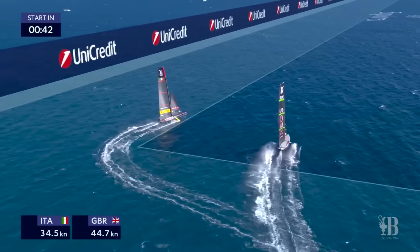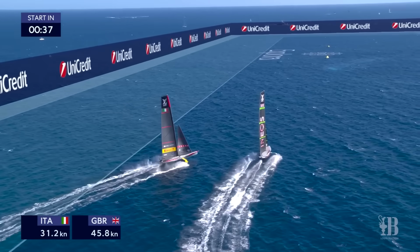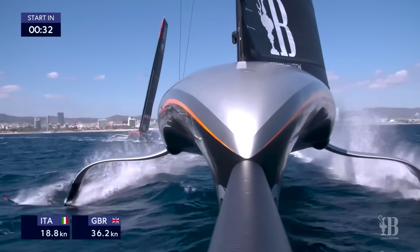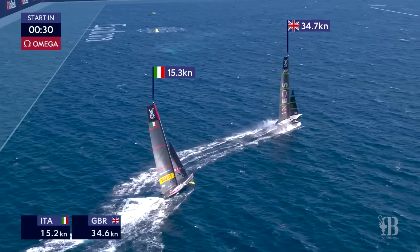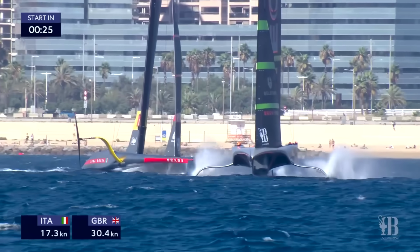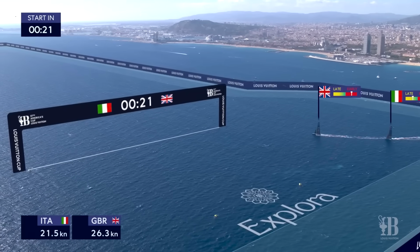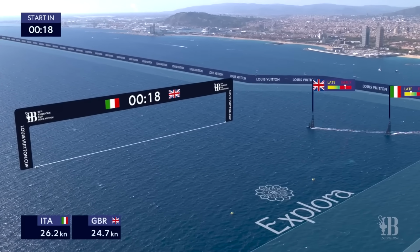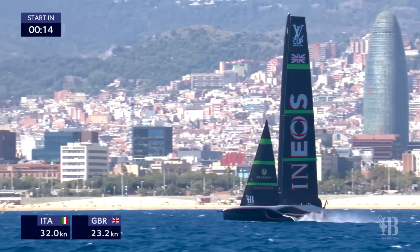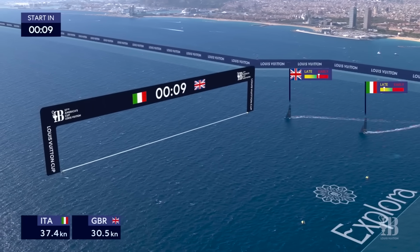Slightly flatter water conditions today, so a little bit easier to sail the boats and keep pushing hard. Oh, big loss of the rudder there for the Italians. They could potentially be late here for this start. Big mistake by the Italian team. Still quite early. Racing all the time, guys. 16 seconds down. Full speed, boys, all the way. Can't get there. So advantage to the British team.